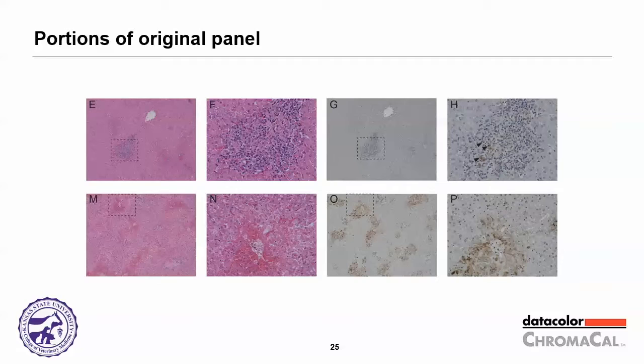I mocked up this panel specifically for today. This is an uncalibrated set of images off my microscope. So you can see there are a number of issues with them. They're very dark. The contrast is very poor. It's very hard to see, particularly in the H&E, the viral antigen distribution in these liver tissues.